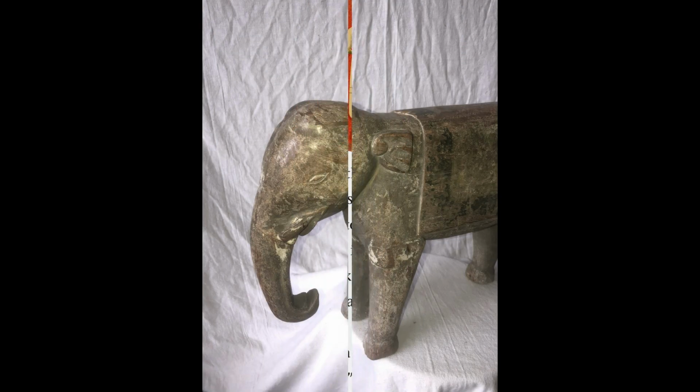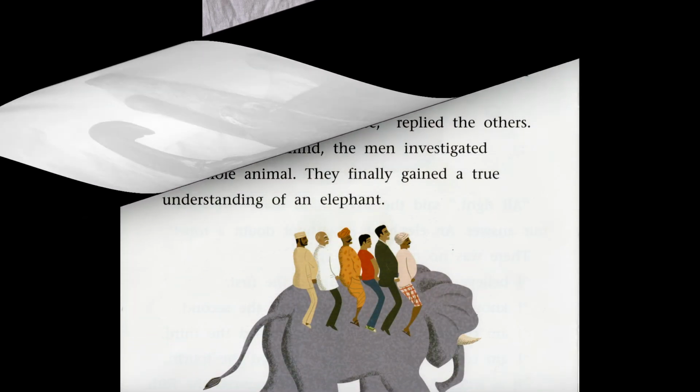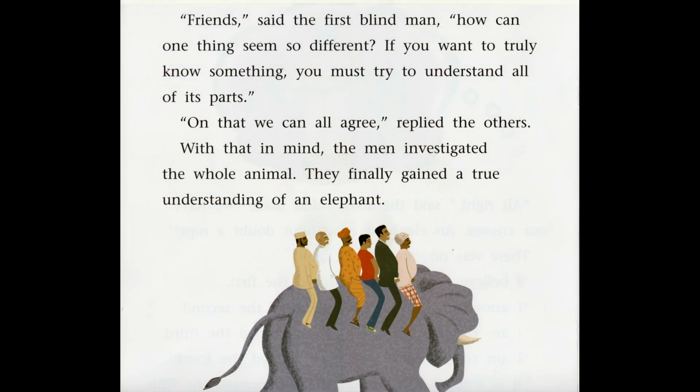Why do each of the blind men believe the elephant to be something different? "Friends," said the first blind man, "how can one thing seem so different? If you want to truly know something, you must try to understand all of its parts." "On that we all can agree," replied the others. With that in mind, the men investigated the whole animal. They finally gained a true understanding of an elephant.